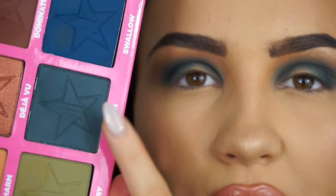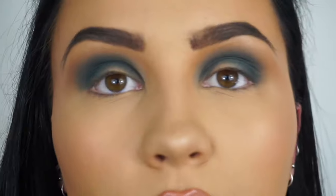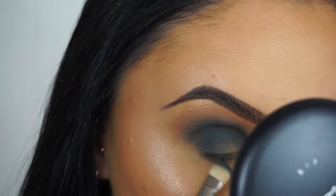So I'm now going to go back in with the shade Poison, which is the more tealy blue, and I'm going to buff this underneath my lower lash line using a synthetic flat definer brush. And I'm going to pick up a bit of that colour, tap off the excess, and I'm going to go in and apply this under my eyes.